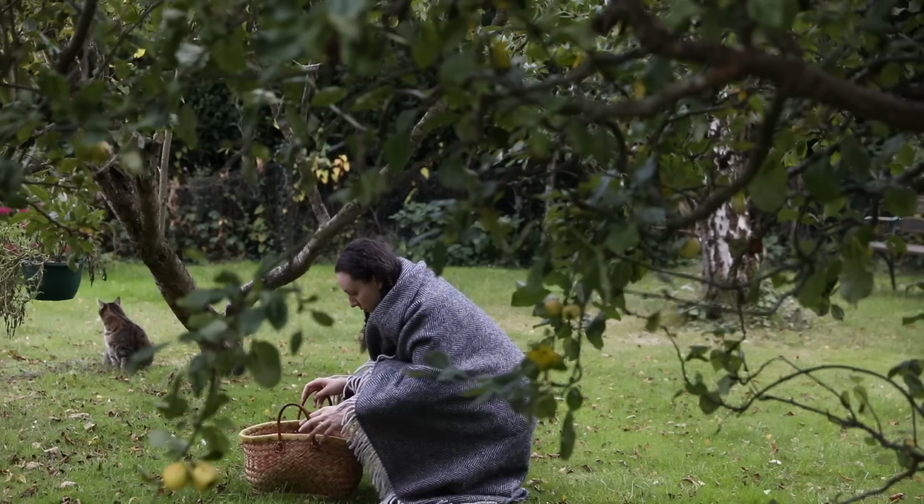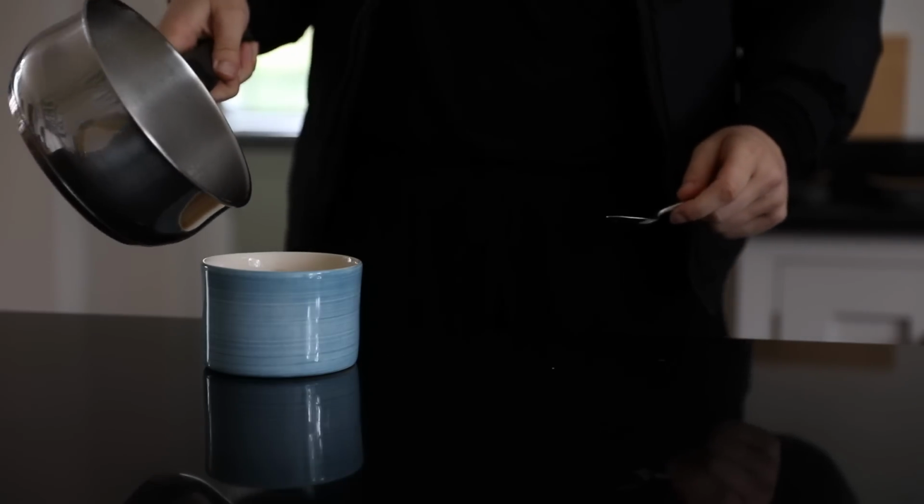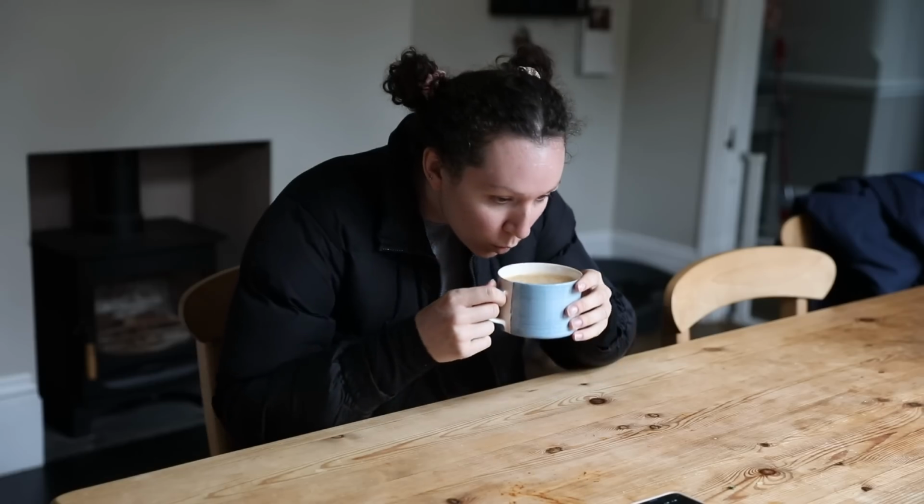But again, treats look very different for different people. I don't have that much of a sweet tooth, so those kind of treats aren't really that big a thing. Treats were a much bigger thing for me last year when I was living at my parents' house and I was spending a lot of time alone. I really had a lot of times when I just needed something to make me feel a bit better.